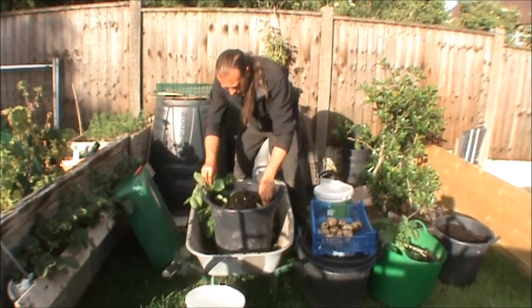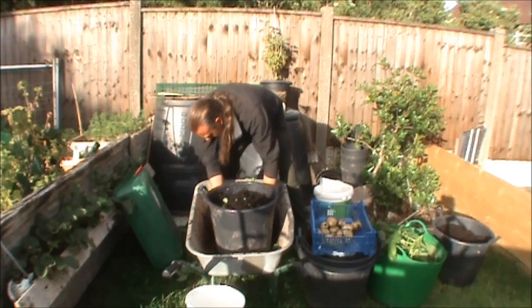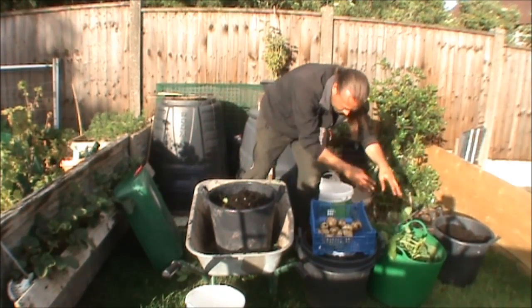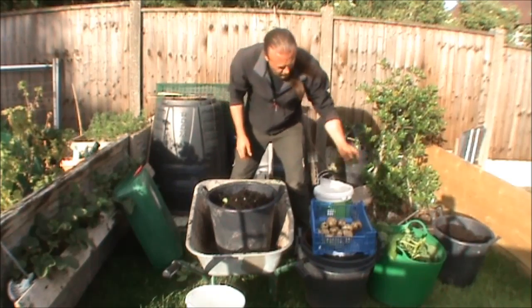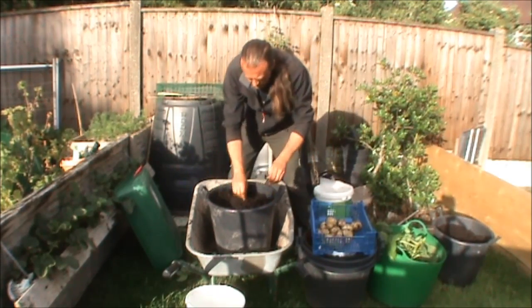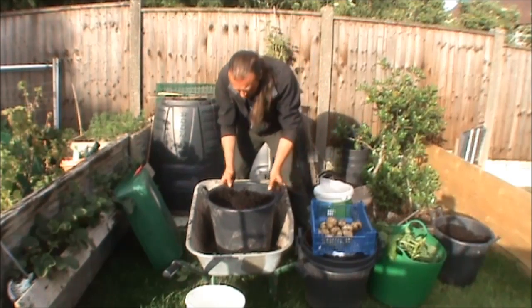I'm going to put stuff in the compost bin. Whack it about with the spade first, speed things up a bit. There's one on top there straight away. Tiny ones I'll put in there because I'm pretty sure the compost will get hot enough to destroy them.